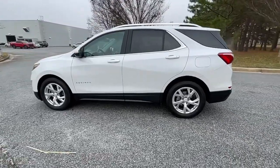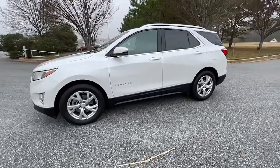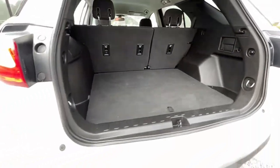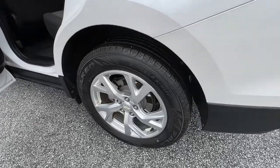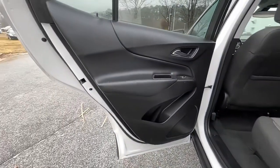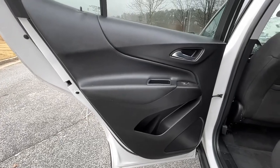These are just some of the great options this vehicle comes with: keyless entry, satellite radio, backup camera, keyless start, heated mirrors, Bluetooth connection, aluminum wheels, steering wheel audio controls, power driver seat, Wi-Fi hotspot.